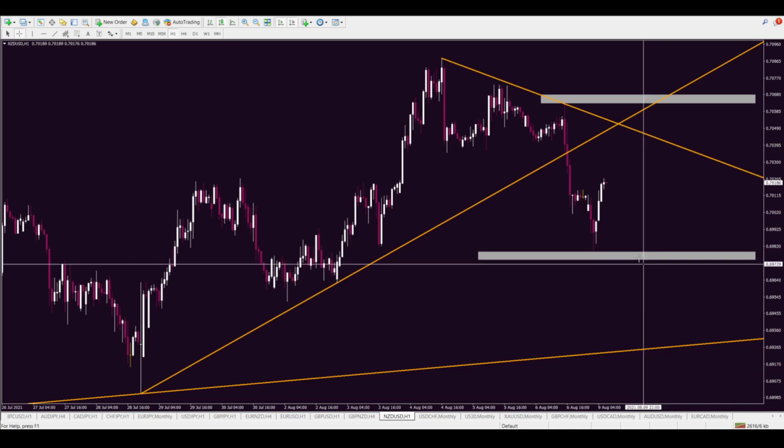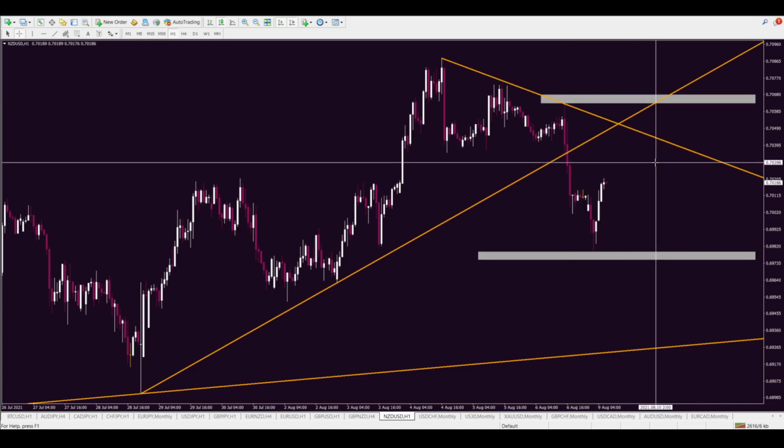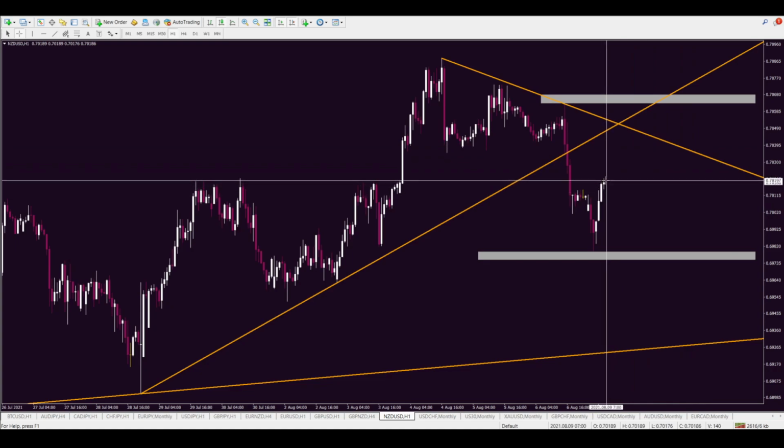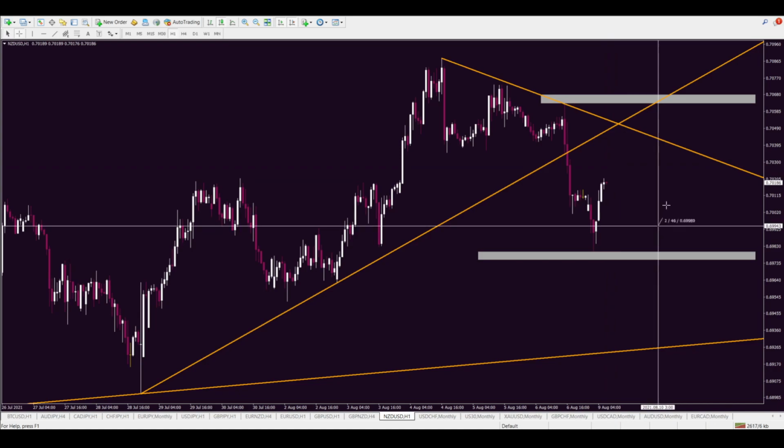So this is the 1 hour. This would actually take some time for price to reach this area for me. So I anticipate getting another setup maybe down here. So let's say we get a break up here and then maybe down here and then here.